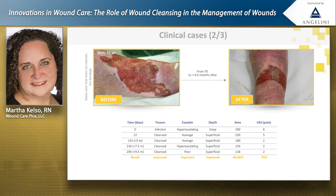236 days in, it's starting to drain again. Still superficial. Area has reduced by 50% down to 150 square centimeters. Pain remains at a 2. Day 295, still cleansed. Drainage is now poor, and the depth superficial with an area of 118 square centimeters. That's a reduction of approximately 60% in square centimeter reduction. We are showing healing, which is excellent.